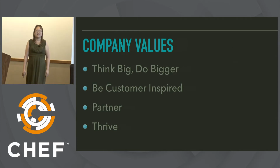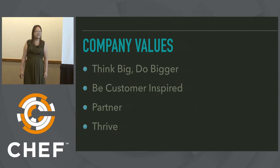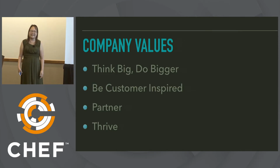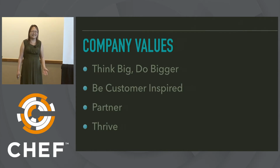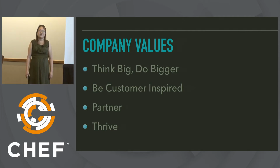And also, our core company values are something that we take very seriously, and they help drive our decision to move towards DevOps. For one thing, we like to think big and do bigger, which meant we have a culture of experimentation. So the developers were willing to give working in Chef a try, and if it didn't work out, it didn't work out. But we had a good feeling about it. We also go through blameless postmortems when something bad happens, and we're very customer focused and want to make sure we're delivering the best value to our customers. And we also want to help each other learn in the process.